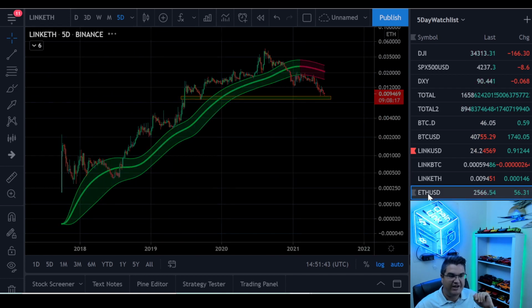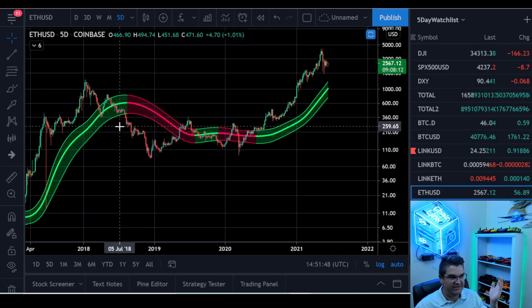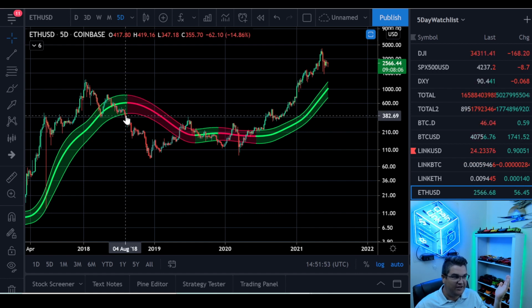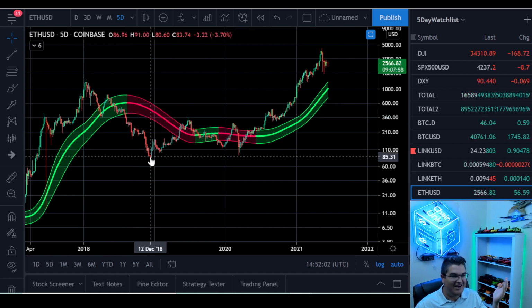You can go look at any coin. Let's look at Ethereum. Wouldn't you like to have had Ethereum? Look at this again. We're going to go down several coins here. $300 Ethereum sounds good to me. I would like to have gone all in at $300 Ethereum. How about all the way down to $80?